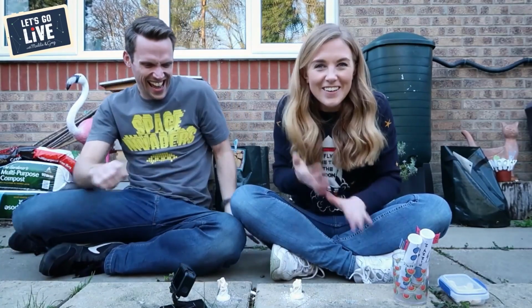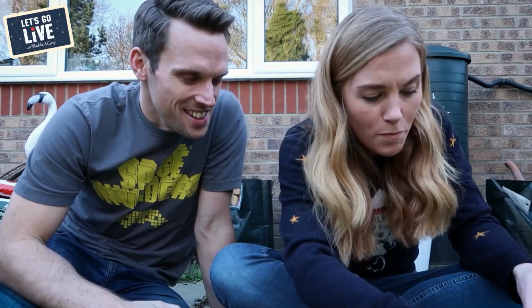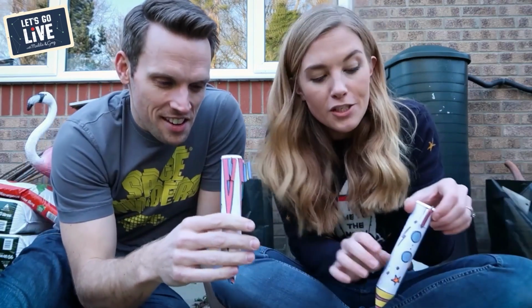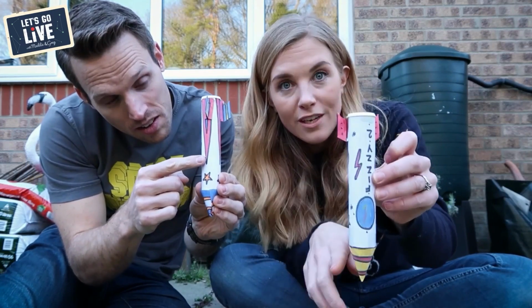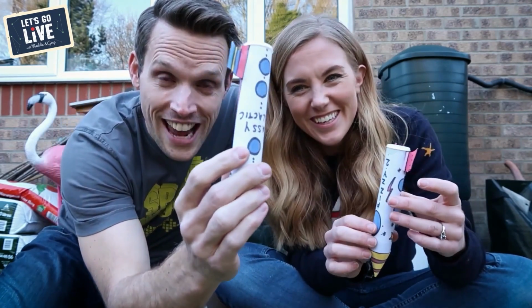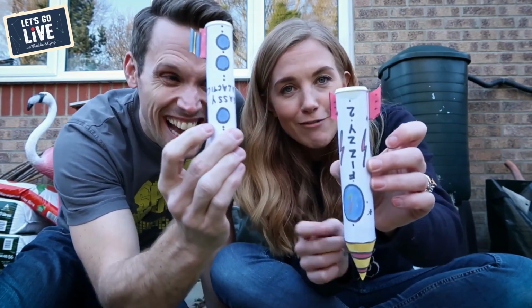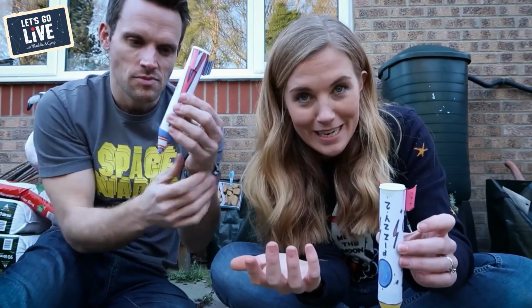That's okay. Once you've loaded your cap with your fuel, you want to get your empty tube. Here we go. Thanks. And fill it to a quarter. So that's about there with warm water. We've already done that with ours. And of course, decorate them like rockets if you want to. Mine is called Gassy Galactic. And mine is upside down right now, but it's called the Fizzy 2 because you're using two fizzy vitamin tablets.